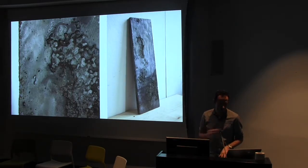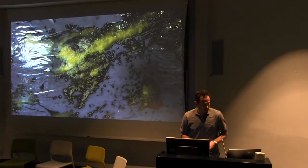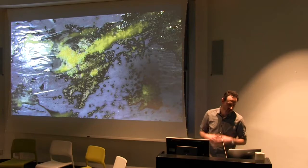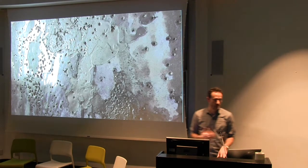So working with Alloy, we went through a number of material studies looking at different types of aggregate that we could use in concrete, and elements that could shift in the casting process, so ball bearings under a sheet of latex. We ended up arriving at this solution where we work with beeswax and salt, so essentially painting with wax into the molds and then melting the wax away afterwards to create texture.